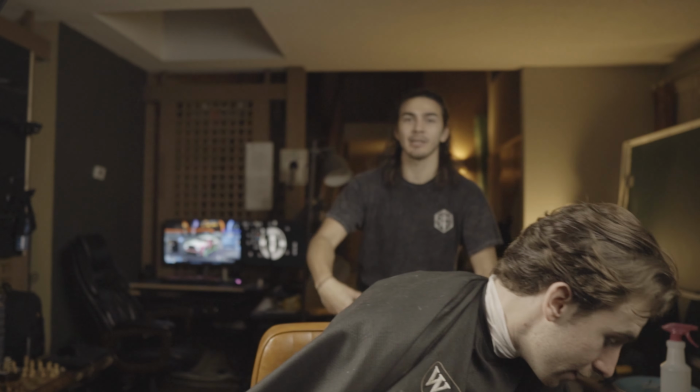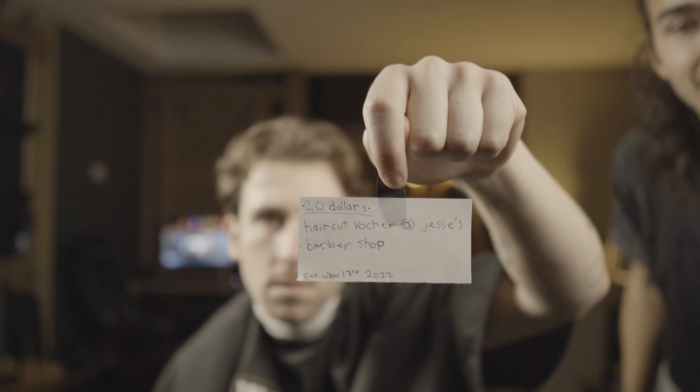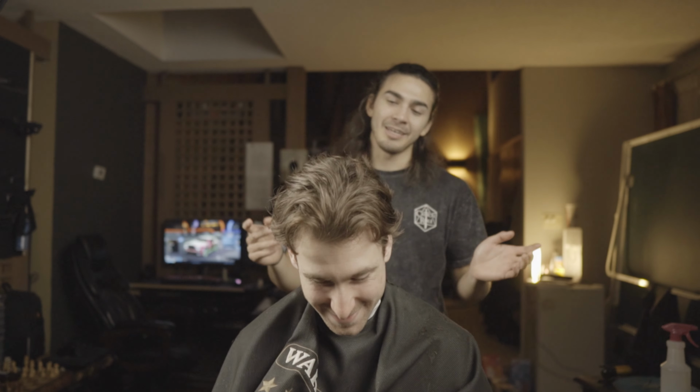Take a look under your seat. Reach for your gooch, right there. You see it? Yeah. $20 haircut coupon. Jesse's Barbershop. That's official merch there. $20 haircut voucher at Jesse's Barbershop. Wow, now take a look. Expires January 17th, tomorrow. Oh, okay, I'm getting a haircut tomorrow. You don't have to because you just got one. So you're gonna go home with that.